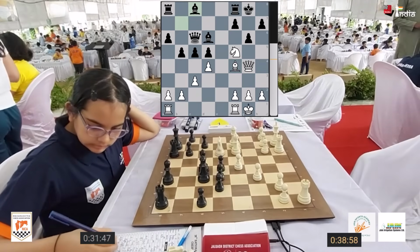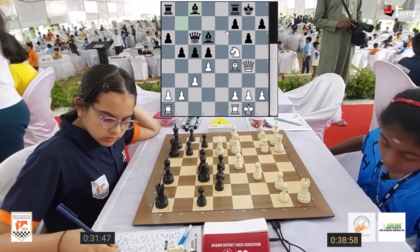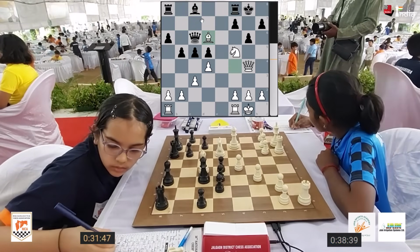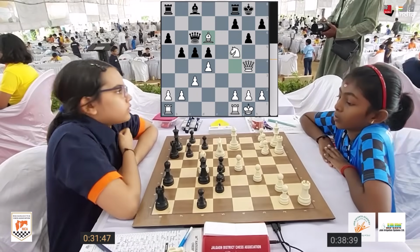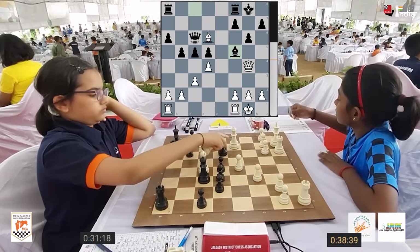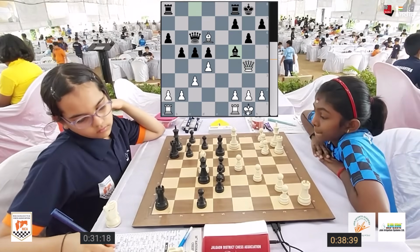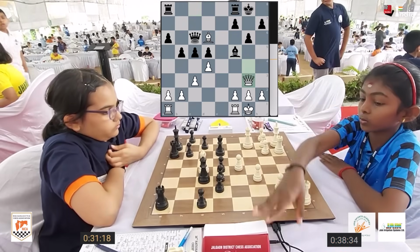keeps fighting here. And now bishop takes d6 seems like a good idea. She takes it, attacking the rook. The only response is bishop takes f5. She takes it, bishop takes on f5, but now queen to g3 or queen f4, defending the bishop, is the right way to go. She does play queen to g3.